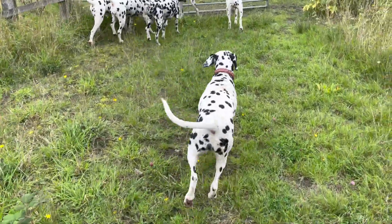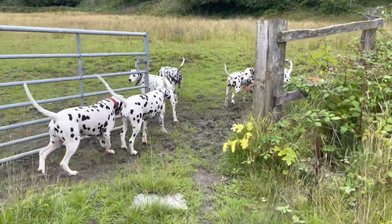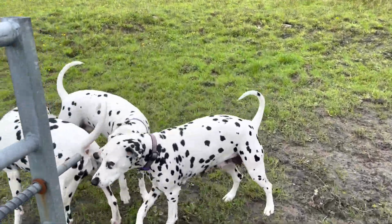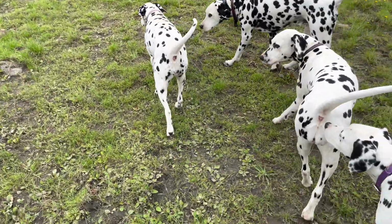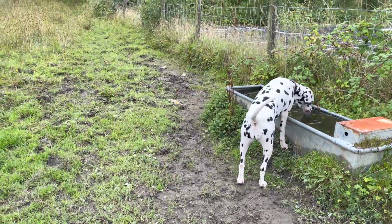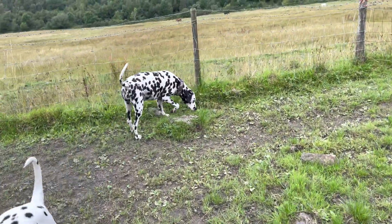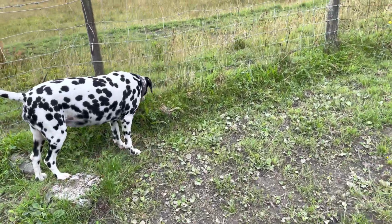So then the other thing to look at is health tests. What health tests does the stud dog have? And are they relevant to your breed? So this isn't just about Dalmatians, this is any breed. Common health tests are hearing tests and hip and elbow scoring with Dalmatians. So those are the important ones there, but there's some breeds that need their eyes tested. I think Schnauzers do, for example.